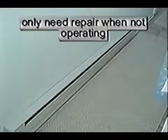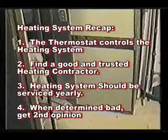Electric baseboard heaters do not need any seasonal maintenance and should only be addressed when not operating. There is one warning: watch what is stored near any baseboard heater, as there is a potential fire hazard. If you have any type of gas heating system, it is highly recommended that you install a carbon monoxide meter in your home. Please take the time to read and follow the installation instructions, as you do not want any false readings.